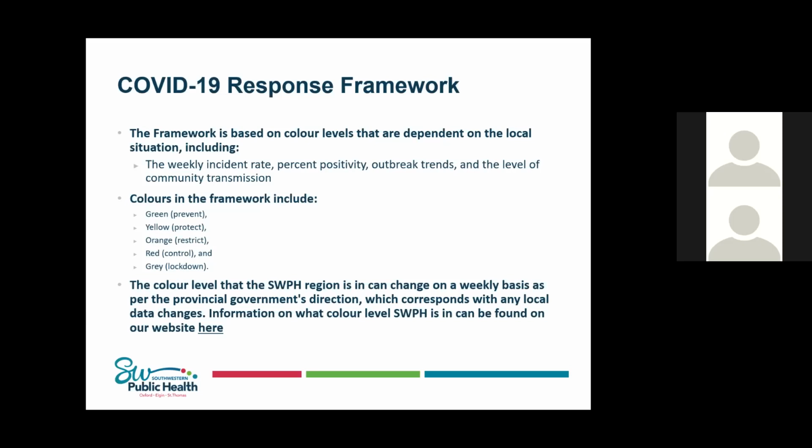The color level that Southwestern Public Health is in can change on a weekly basis as per the provincial Ontario government's directions, which again corresponds with any local data changes that we have in our region. For the most up-to-date information on what color level Southwestern Public Health region is in, you can visit our website at www.swpublichealth.ca. As of February 16th, the Southwestern Public Health region is in the red or control level, which means that at this time, the Ontario Regulation 263/20 is the legislation that has to be followed.